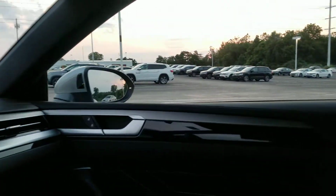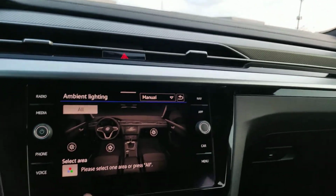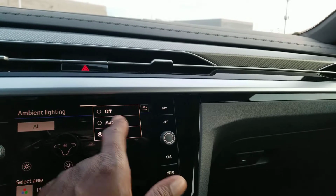It's in the door panels here. And then also, you can see it in this back one here. There's a little bit of, there's a hint of blue there. It's just too bright still. But you do have that set up right there. And then you can actually change how it's all displayed.